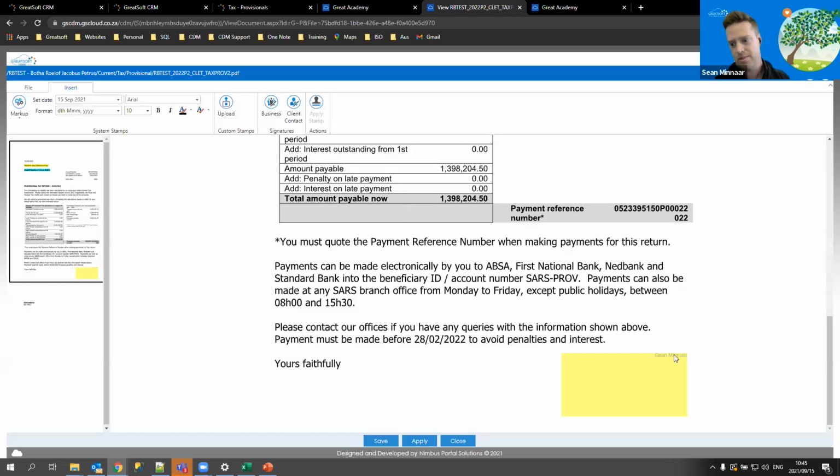You can see now at the top right, the name of the block says Sean Minor, and this will be reflected inside the portal too, that the client then would need to sign in that area.